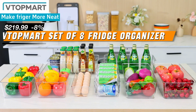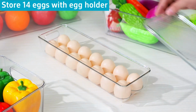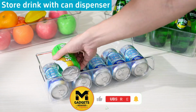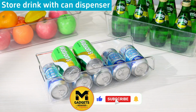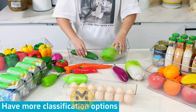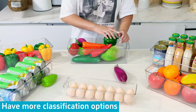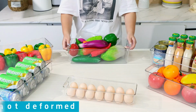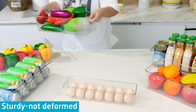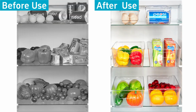Say goodbye to fridge chaos with the Vtopmart Fridge Organizer Set. These 8 BPA-free bins are clear, durable, and come with built-in handles for easy access. Perfect for storing fruits, veggies, snacks, or pantry staples, their transparent design lets you quickly find what you need. Use them in the fridge, freezer, or kitchen cabinets to maximize storage and minimize waste. These bins are the ultimate solution for a neat, organized kitchen.